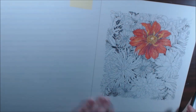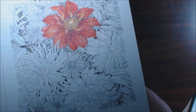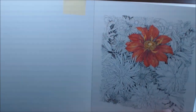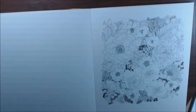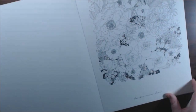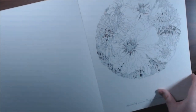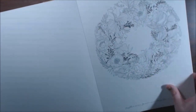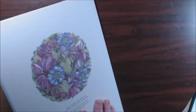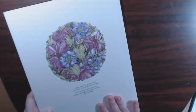I started this one. I started that one. Gotta finish it. Just lovely, lovely pages. And it tells you what flowers are in each picture. There are a lot in here, so you get a lot. Really, really nice. This is the back of the book. It is 20 pictures in here. Floribunda.